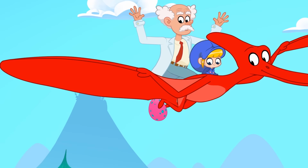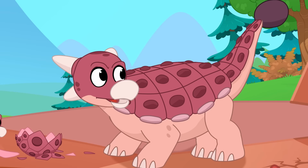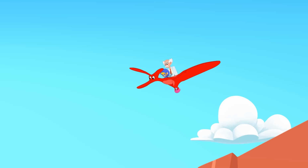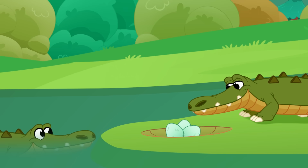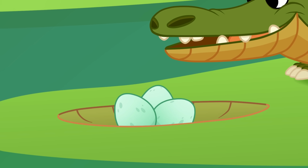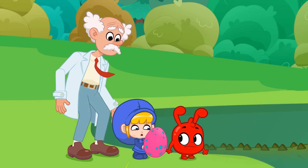Those are ankylosauruses! They can use the end of their tails to hit really hard. But look at that eggshell. It's different from ours as well. Crocodiles in the time of the dinosaurs. Crocodiles are a really old species and already existed in the time of the dinosaurs. Wow! But look! Even the crocodile eggs look different from ours. Oh, I don't think we're ever going to find the mother of this egg.